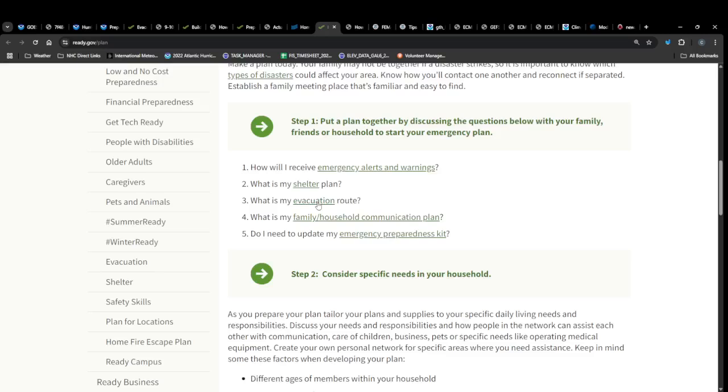What is your evacuation route? Make sure you know exactly how you're going to get there and communicate that plan to others. What is your family and household communication plan? Everybody in the household needs to make sure that they understand what the plan is. So by any means, if you happen to get split up, everybody knows where everybody's supposed to be and what everybody's supposed to be doing. It's very important. And do you need to update your emergency preparedness kit?